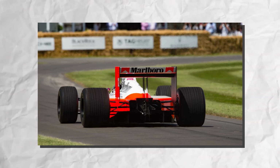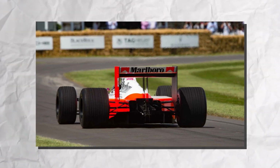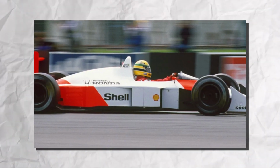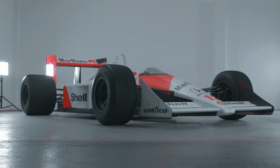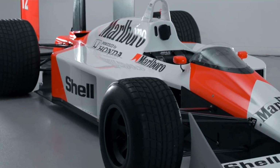The MP44's aerodynamic package was perhaps its most visually striking feature. The car's dramatically low profile not only reduced drag, but also improved downforce generation. The sleek bodywork, characterized by its smooth lines and minimal protrusions, was the result of countless hours of wind tunnel testing and computational fluid dynamic simulations.